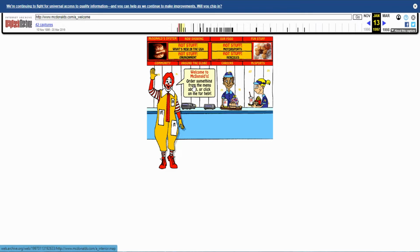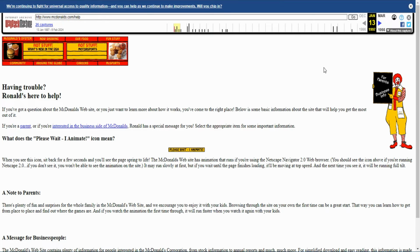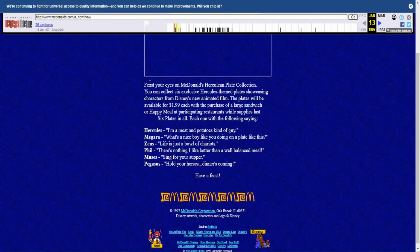Welcome to McDonald's. Order something from the menu above or click on me for help. I need help. Whoa. I don't even want to read all that text, but it went somewhere nonetheless. For parents, business info. Let's see. Hot stuff, what's new, hot stuff environment, hot stuff Hercules, hot stuff motorsports. We'll see what they got on the menu. Okay, the picture didn't load in. Feature: eyes on the McDonald's Herculean plate collection.